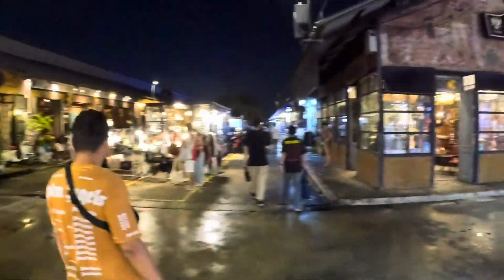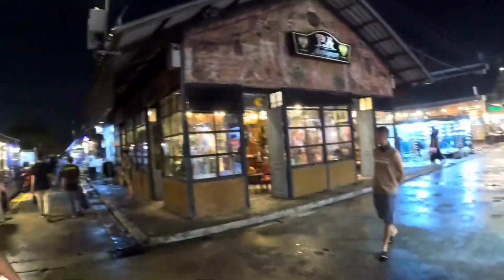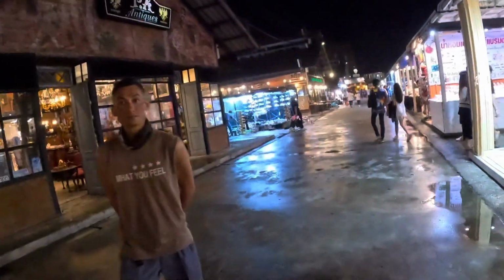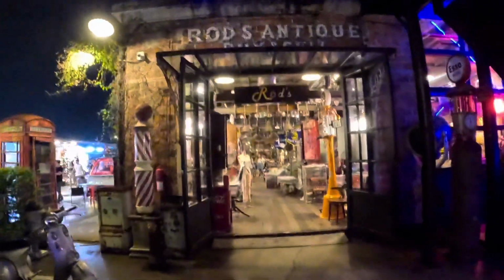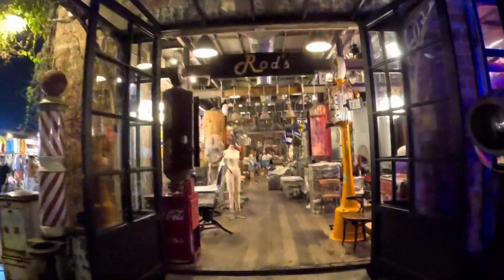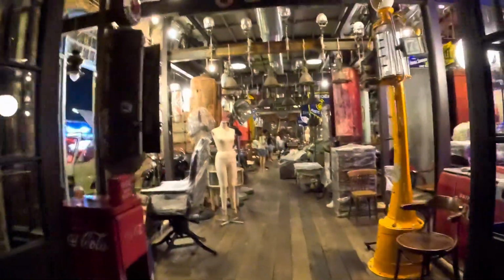There are hundreds of night markets in Bangkok, and while this should not be the only one you visit, if you only do visit one night market, this one should be the one you choose. I think this one is special and definitely different than the others.